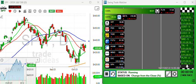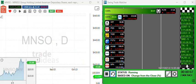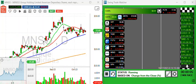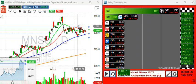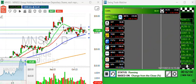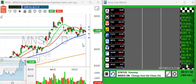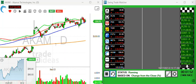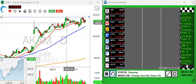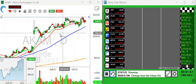I mentioned this one yesterday. I'm still liking this MNSO. I'm trying to play this in a kind of tight wedge there. I'm not going to draw it, but you can see it. So watch for maybe a 3-day, 4-day high there in that MNSO. Still like Akamai. It's just been kind of levitating up here, not going anywhere, but still a very nice bullish pattern intact. Maybe a 3-day high in there, something you can watch.